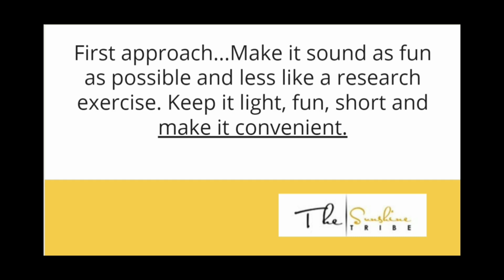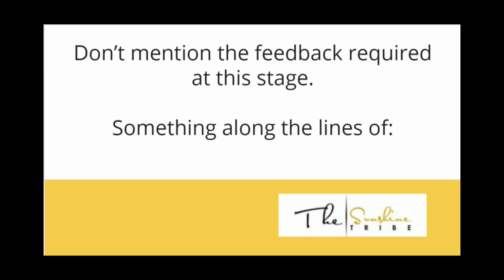Keep it light, keep it fun, and focus on the fact that it's going to be really short. You're going to make it as convenient as possible, and people are going to have a lot of fun on it. So they would think, yeah, that sounds like a great way to spend a couple of hours of my afternoon, or possibly an hour or two of my evening, whatever it is. So obviously you need to make it really convenient, really mindful of people's work habits, so you can guarantee maximum attendance. And I wouldn't mention the required feedback at this stage. You just want to give people every motivation to come along.